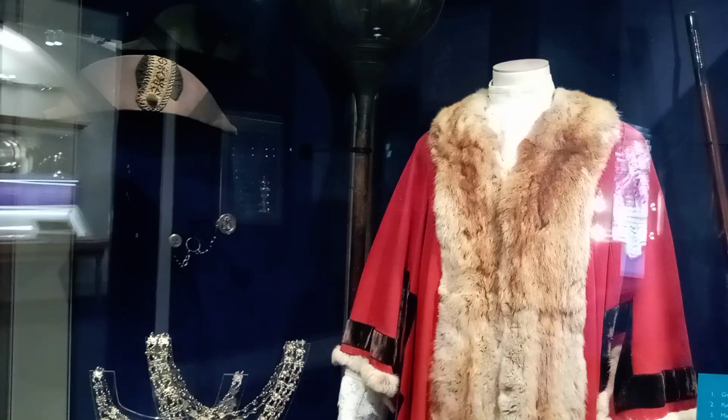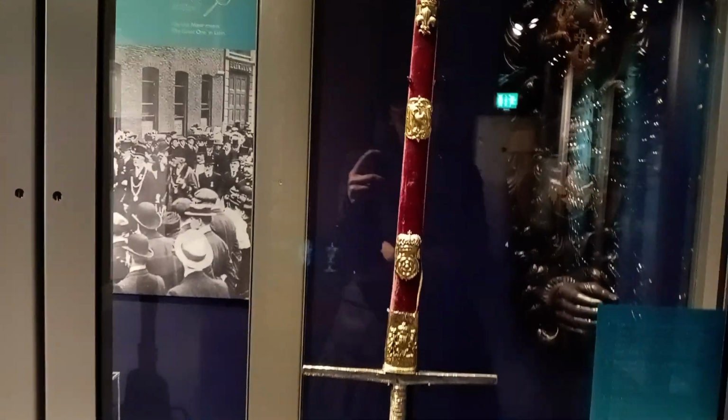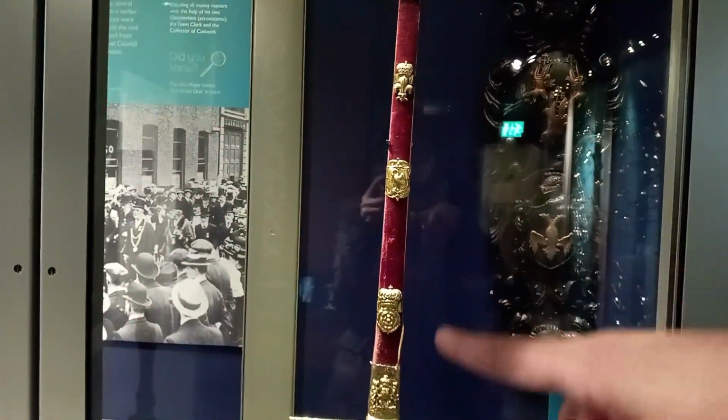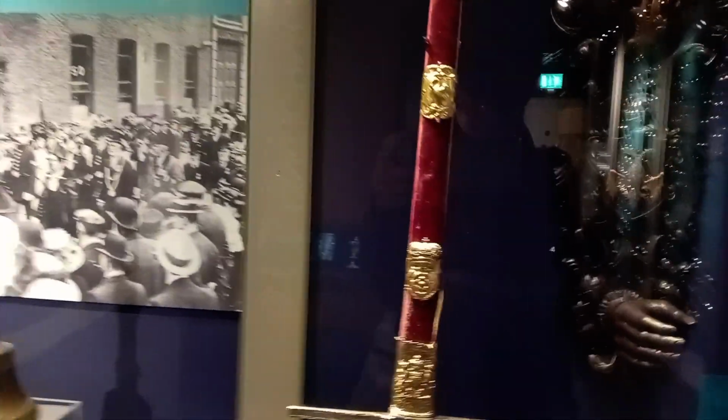This is quite cool, isn't it? Just to say, obviously, I'd love to have done a live stream, but it wouldn't let me. I think it's the signal. And that is a massive ceremonial sword. I don't know what it is with royalties using ceremonial swords. Obviously, it probably dates back to something like Excalibur, when they were using swords back then.